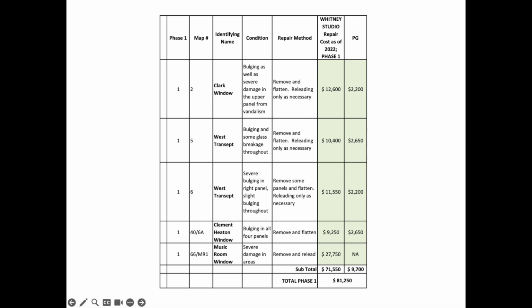Yeah. When I go into the Clement Heaton window, this is one of the big names in American stained glass. This is next to the baptismal font, bulging in all 4 panels. This is one of those, the west transept, those old 15th century windows I was talking about. Bulging, breakage, bulging. The Clark window, bulging. Clark, that's named for the family that put the window in. I think he was a Supreme Court justice. So this is just 5 windows.